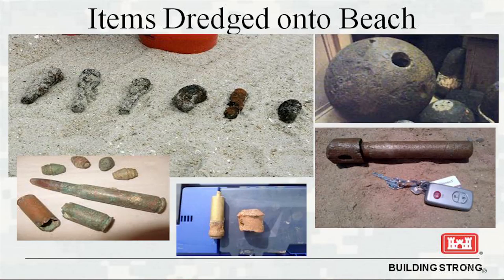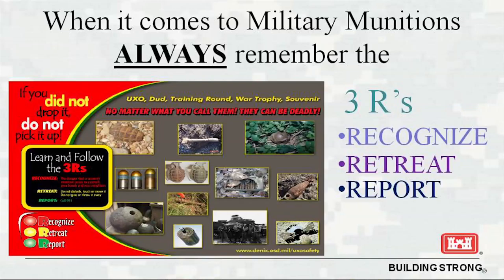And a few more examples of items that were dredged onto the beach. Baltimore Harbor was being dredged and we found a lot of cannonballs there from the early or late 1800s. So you never know what you're going to find as far as military munitions. When it comes to military munitions, always remember the three R's. Recognize, report, and retreat. If you see something, you recognize it. Even if you don't recognize it, make sure you report it. After you report it, retreat to a safe enough distance away that you could aid in the recovery of that item.